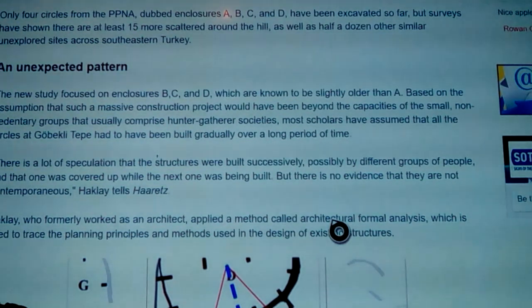Now we're fixing to get into it. There's an unexpected pattern that they found here, and I showed you ones that are inside of each ring and possibly why they ovaled that one versus the round ones and things like that, but this gets into something more, for I'd never be able to have these kinds of measurements and stuff.